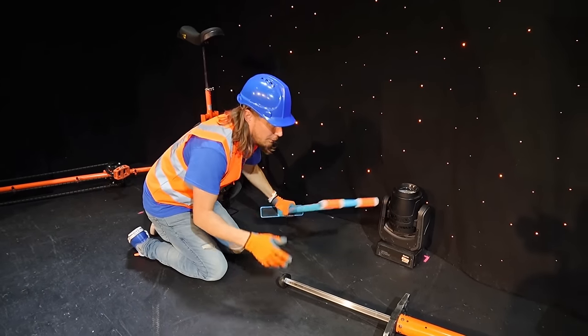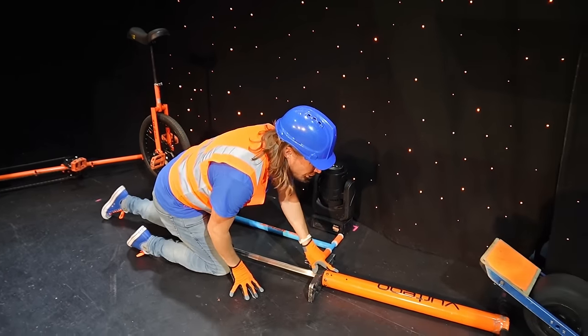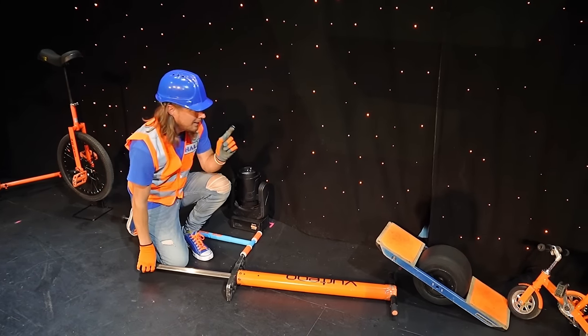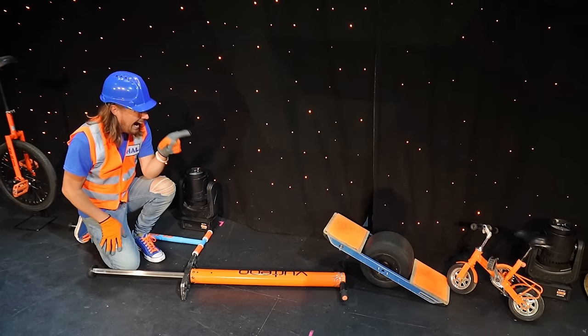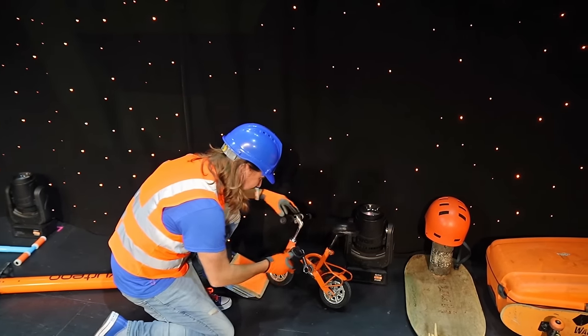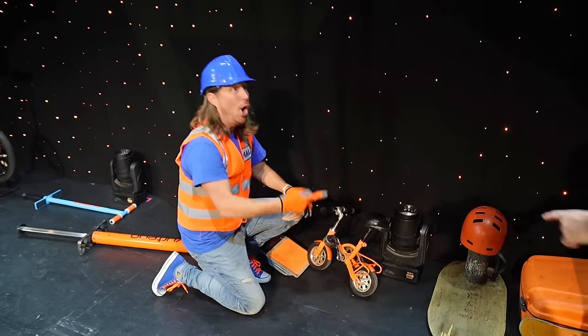Oh, there's a big one here, and it's orange. One of my favorite colors. Oh, wait a minute. Now that's different. I think that is the tiniest bike I have ever seen in my entire life. Look at that. Isn't that cool?